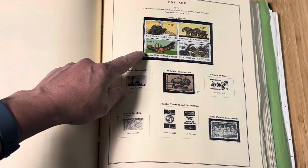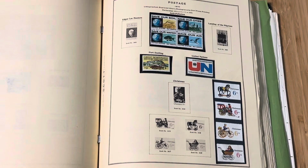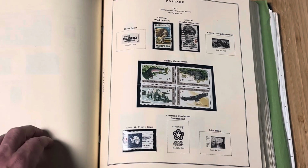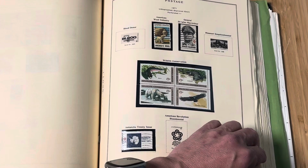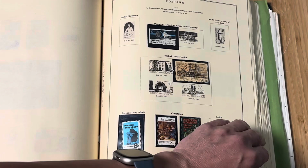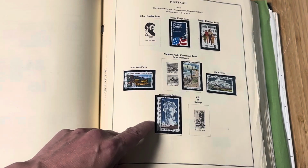Here's natural history. That one's neat. I like that. The bison. Save Our Water. There's a lot of stamps in this album. 1970s. Wildlife conservation. Looking at prevent drug abuse. 1971. We're getting close to when I was born, but not quite yet.